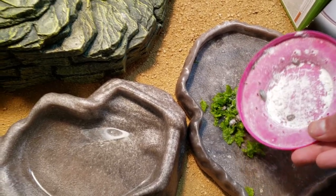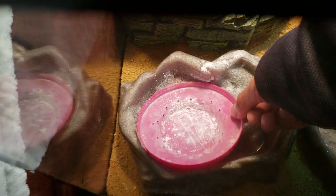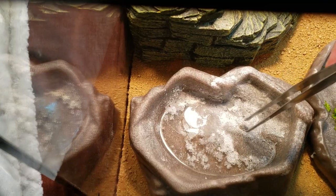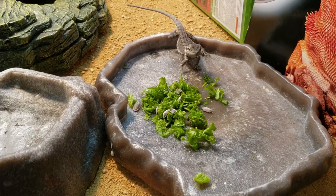We got some dubia roaches. Go ahead and grab a couple. Mix them up in the vitamin. So the point of the... Oh, zanahorias. Okay, there's some that are swimming at the moment. Put them in there.